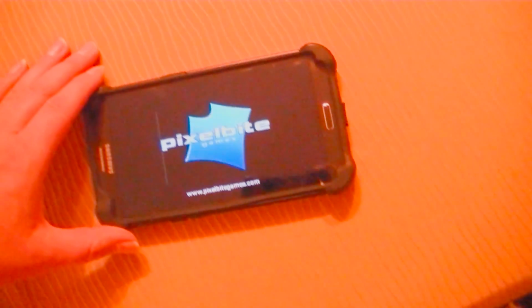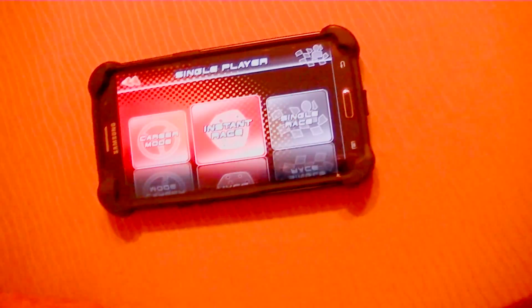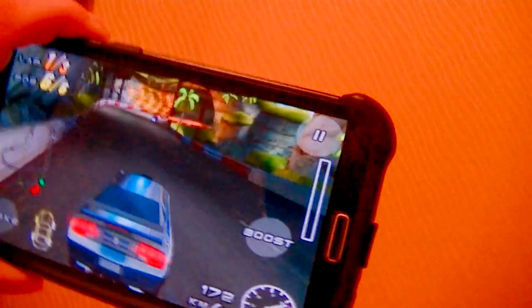Okay, I wanted to show you some of the cool games that are available. This is actually just the free version of this. I'm not really big into games, but I just wanted to showcase some games out there. Just going to an instant race. Again, I'm absolutely terrible at this, but it all goes by how you hold this thing. I mean, like I said, absolutely terrible at driving games anyways, but I just want to show you the ridiculous graphics that this thing does have.